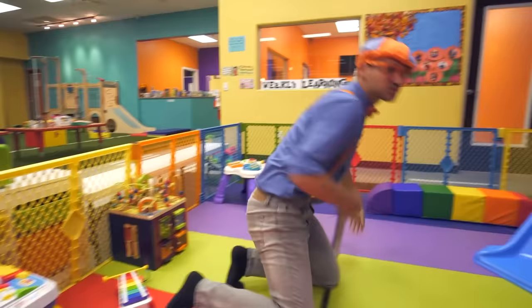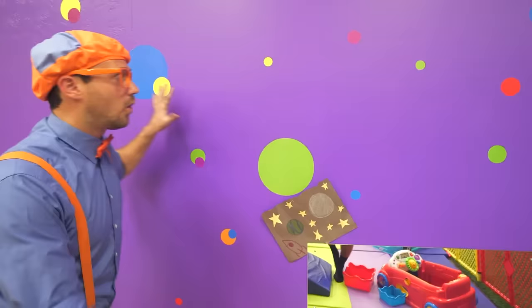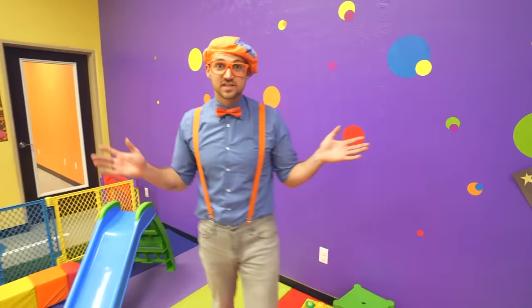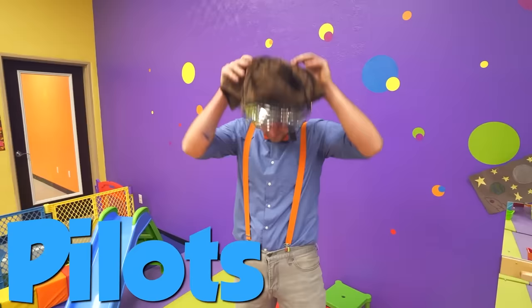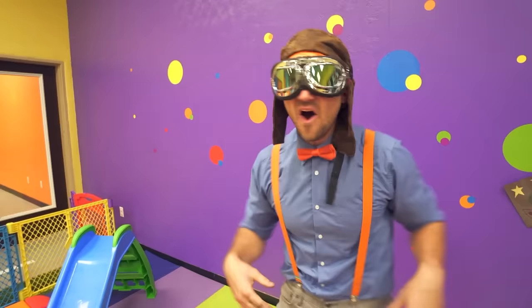Whoa, this room is so cool. And look at this wall. Wow, are these planets? Or are they stars? Or are they clouds? Hey, I know of a profession that hangs out in the sky, do you? Yeah, pilots do. Okay, let's put on my pilot hat. Oh, can't forget about the glasses so no bugs get in my eyes. Okay, here we go.